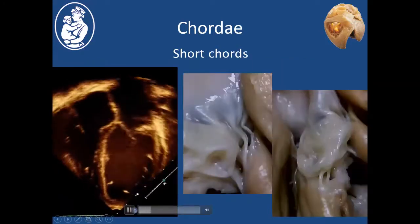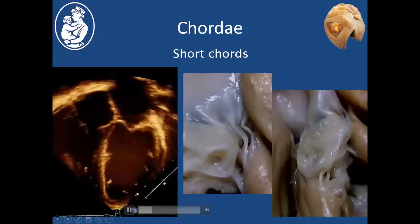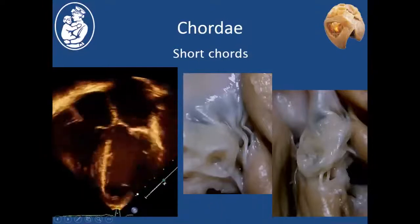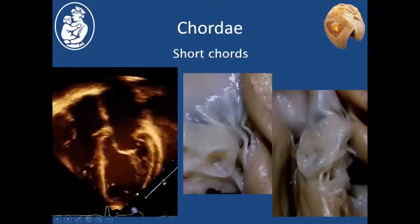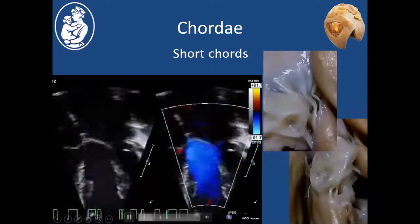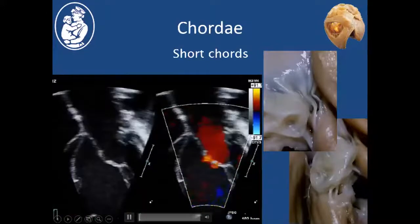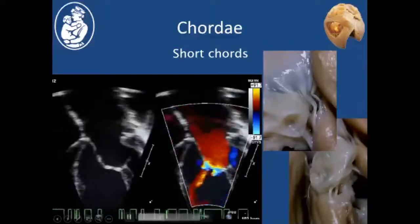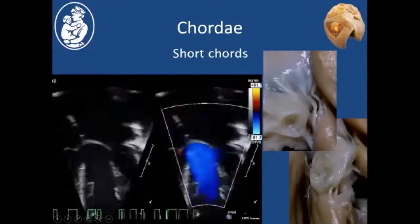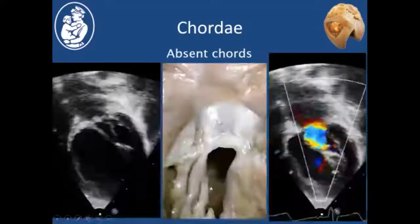Short cords, we also see sometimes connecting to the regular papillary muscles. Here you can see in this case, the leaflets come down very close to the papillary muscle. They're just some short cords, sort of like you see over here in the specimen, these little short cords, the leaflets coming right down to the papillary muscles. And if we look at that with color flow, you can see that there are just little interchordal spaces where the blood flow comes through. So it would be coming through these little interchordal spaces because the leaflet ends right on the papillary muscle, obliterating much of the primary orifice. So you only have these little areas of secondary orifice for blood to get through the valve.